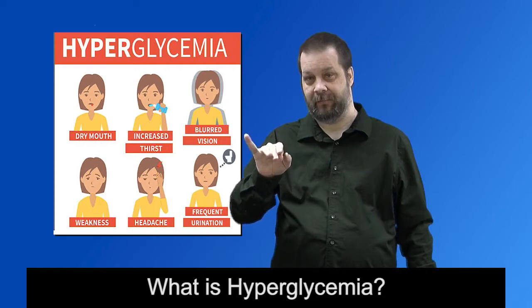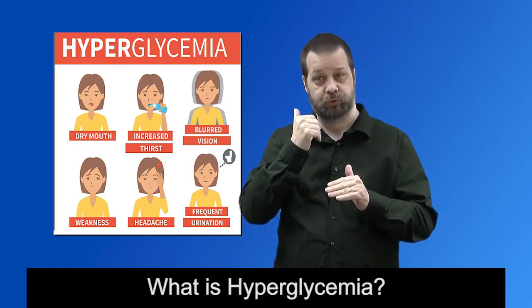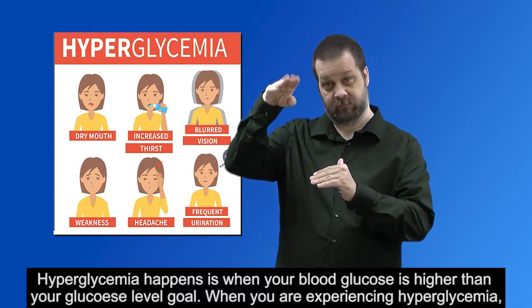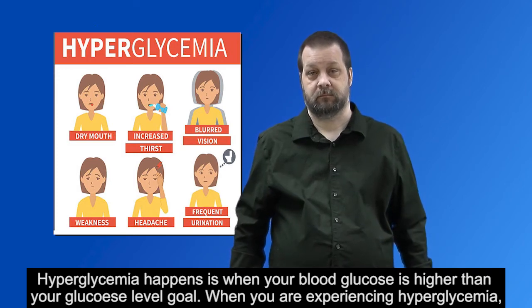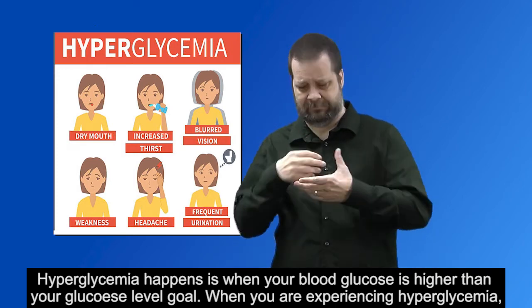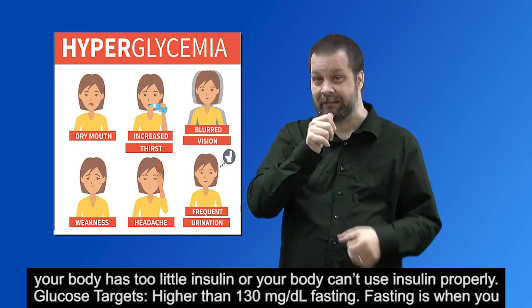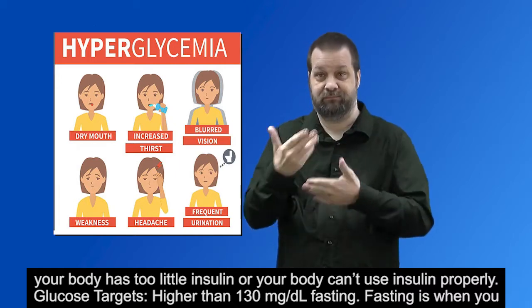What is hyperglycemia? Hyperglycemia happens when your blood glucose is higher than your glucose level goal. When you are experiencing hyperglycemia, your body has too little insulin, or your body can't use insulin properly.